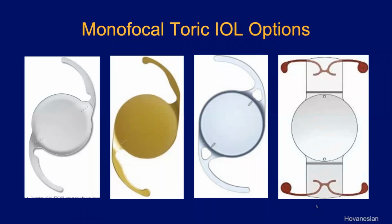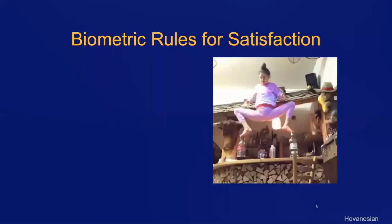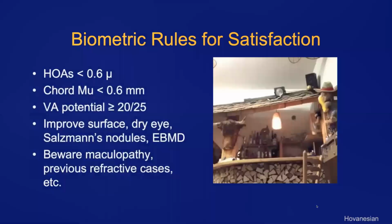Today, we have a lot of different choices for our patients, including monofocal toric lenses that come from 3 different companies and several different designs that just keep getting better every year. And presbyopia correcting lenses that are also exciting, from those that are extended depth of focus to those that are multifocal, bifocal, and then those that are trifocal. Just here in the U.S., we have impressive options, but we sometimes stumble and fall, and hopefully not as badly as she did, when we don't have the right rules in place to follow.